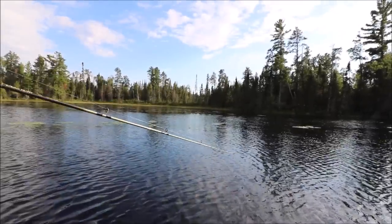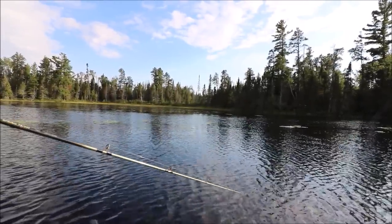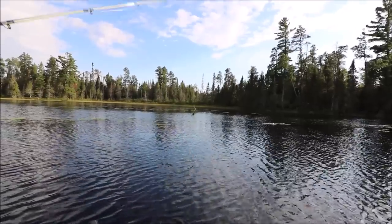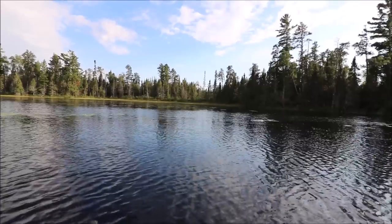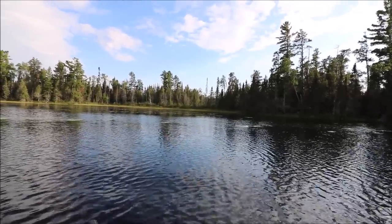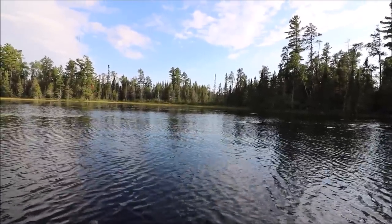I cannot get on these fish today. I tried the wacky worm and the Texas rig, and that didn't get me anywhere. Tried my MEPS, that didn't get me anywhere. I tried my top water, that didn't get me anywhere. The Daredevil, nope. Gonna go back to a spinnerbait. Oh, because I just can't seem to figure out what they're in the mood for today.